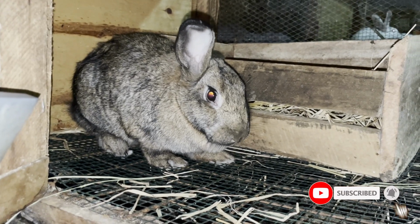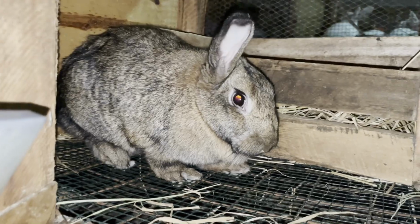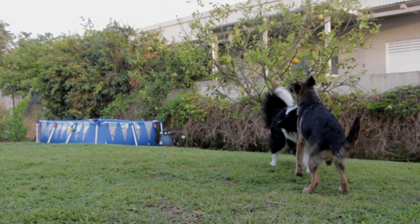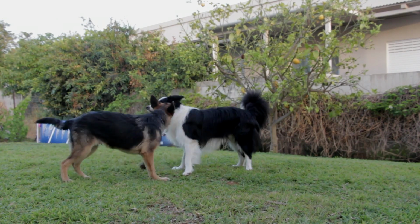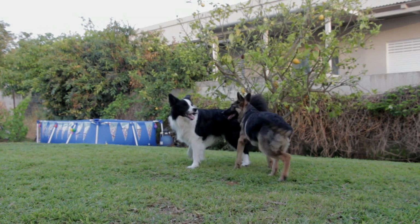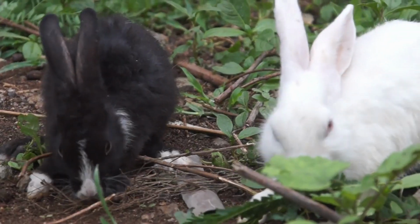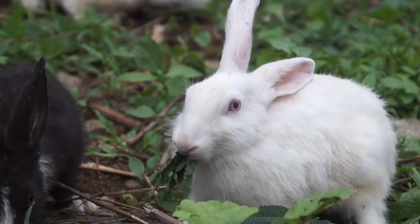Now, the other thing that you can get to help you with predators is your own dog. Like we said, dogs also want to eat rabbits, but if you get these domesticated dogs and cats, they can help you to fight these predators. What you do is make sure that your own dog or your own cat, you introduce it to your rabbits.